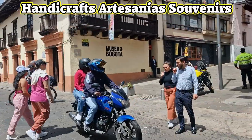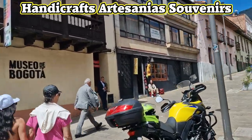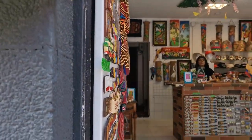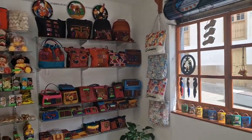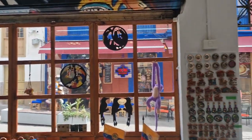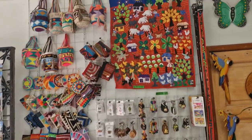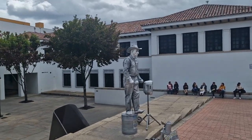Right near the Museo de Bogotá, you'll find a hidden gem, handicrafts, artesanías, souvenirs. It's cozy, filled with authentic Colombian souvenirs and stuff. Super friendly, perfect for grabbing gifts that aren't just fridge magnets. By the way, all these spots I've shown so far are super close to each other. You could probably throw a rock from one to the next, but don't actually throw rocks. That's frowned upon.